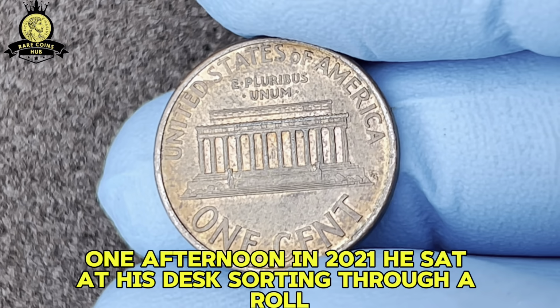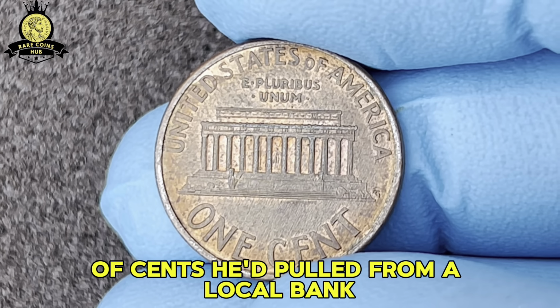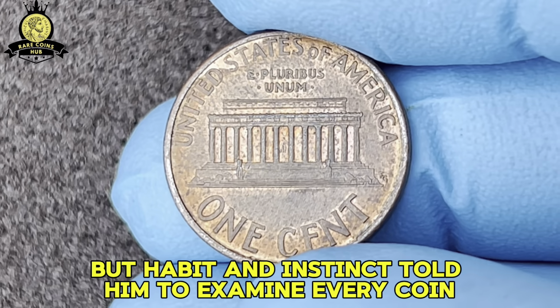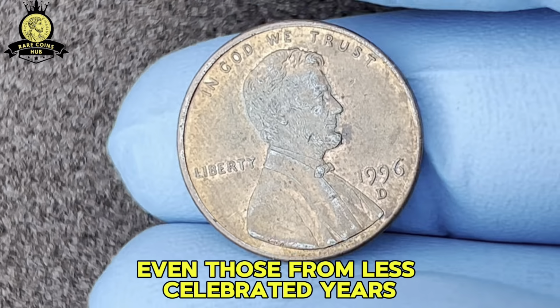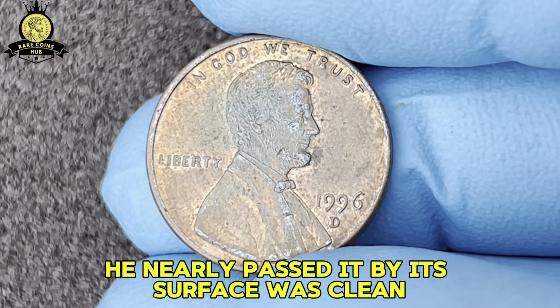One afternoon in 2021, he sat at his desk sorting through a roll of cents he'd pulled from a local bank. He wasn't expecting anything unusual. But habit and instinct told him to examine every coin, even those from less celebrated years. When he picked up the 1996 penny, he nearly passed it by.